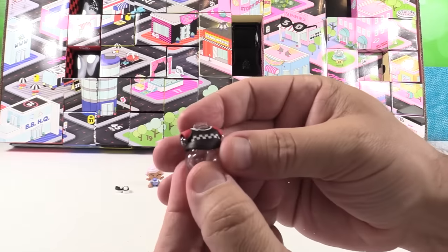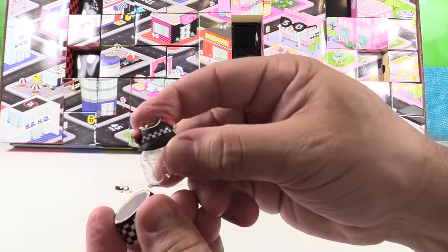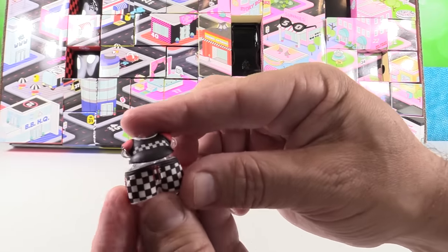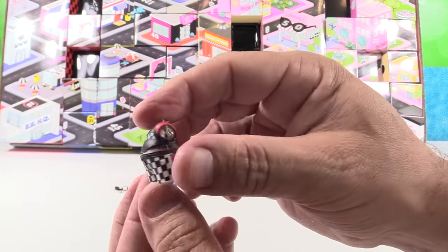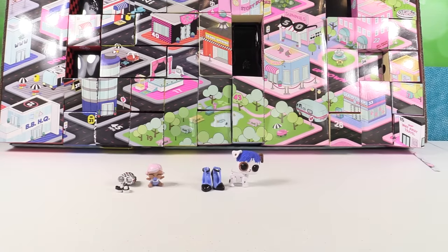Oh, we have a little shirt. So this is probably going to complete this outfit. The little shirt is black with red sleeves and then a checkerboard band over it. Cool. And that matches those shorts. Great. Probably goes with those shoes. Nice. Right, okay, number seven is over on your side as well.